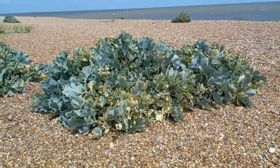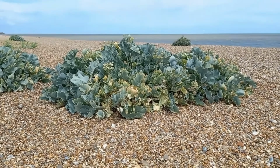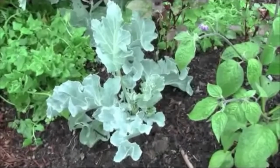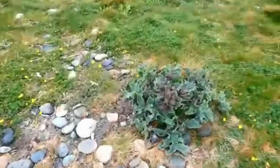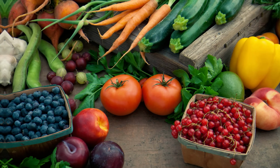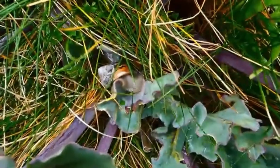What made sea kale incredibly valuable was its perennial nature and salt tolerance. Once planted, it would return year after year for decades, with some plants producing food for over 20 years without replanting. This reliability and longevity made sea kale essential for coastal families, turning challenging growing conditions into an advantage. As modern agriculture focused on annual vegetables that needed replanting each year, this resilient perennial slowly disappeared from our coastal gardens, taking generations of sustainability with it.